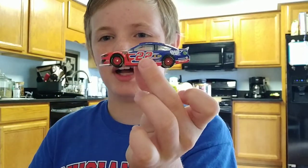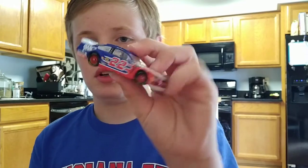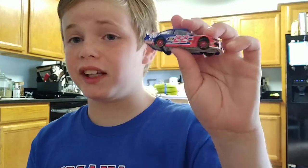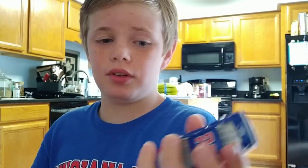Oh my gosh. Joey Logano in his 2020 AAA Insurance Ford Mustang. And this one is very cool, dude. I got this at Walmart. It was the last one. And I was like, yeah, I'm snatching it. It's so cool. And I love the red and I love the blue and I love the white.